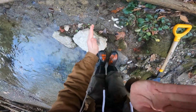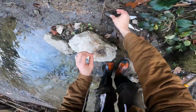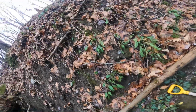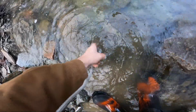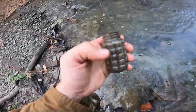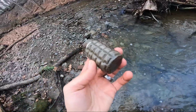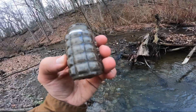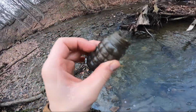No way. No way, no way, no way. Oh, baby. Come to me right now. Oh my goodness. This is a first for me, guys. I never thought I would be excited to find a salt or a pepper shaker here. Oh, this stuff makes me so freaking happy. Oh my gosh. That is wild.